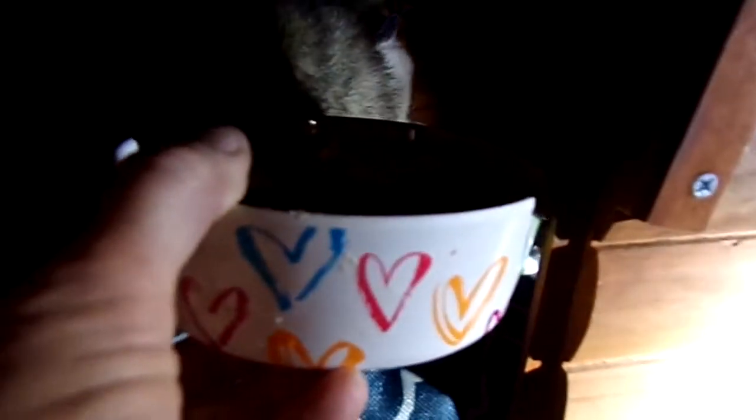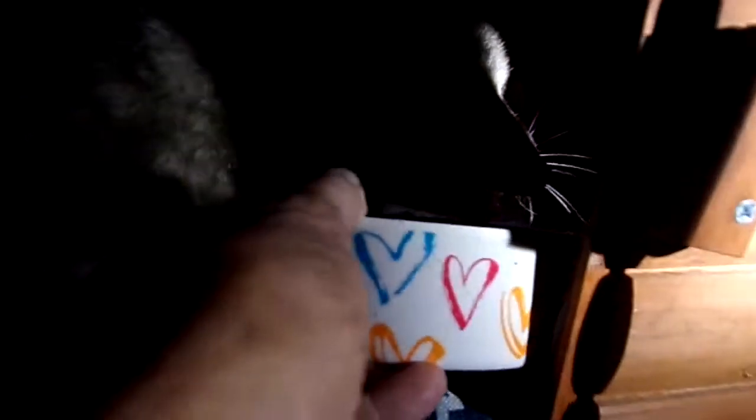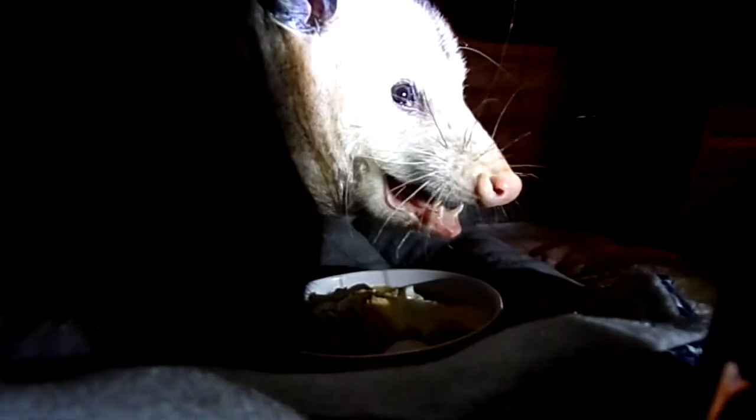Oh, please don't bite me, Elvis. Oh, food. Don't bite me. He tried to bite me the other night. He nipped my finger. Oh, don't you do it, buddy. Oh, and I just kind of put this in his bed. He's actually a pretty clean eater, so he doesn't really get a lot on his bed. Oh, see? There you go, my buddy.